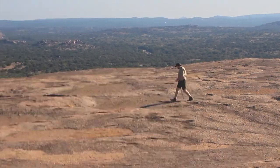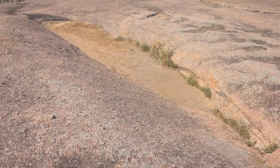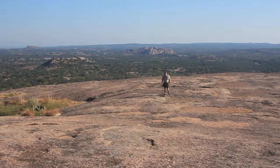You'd think that life would be scarce here. There's few plants, no water, no shelter, no places to hide, it's just barren. However, at the very top of the rock, there's a most unexpected form of life, what is perhaps Enchanted Rock's greatest secret. After yet another incredible adventure, we're finally here at the summit of Enchanted Rock.